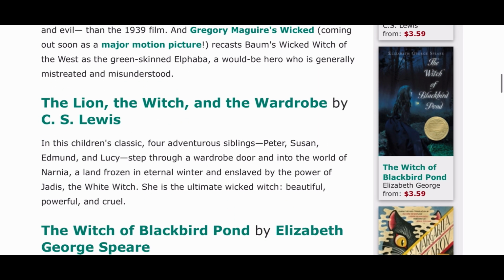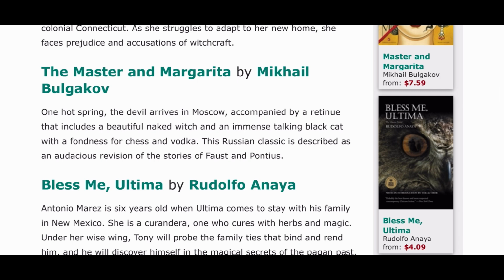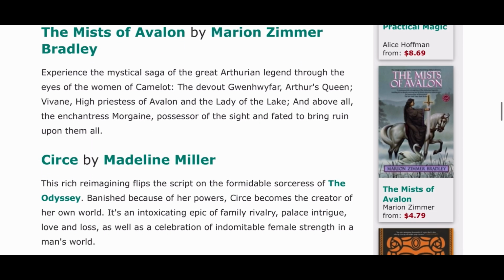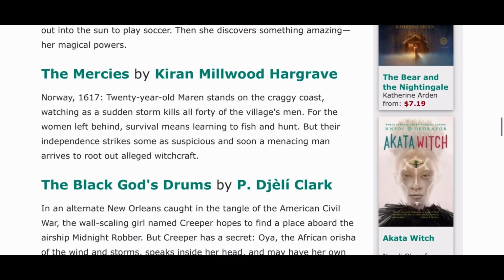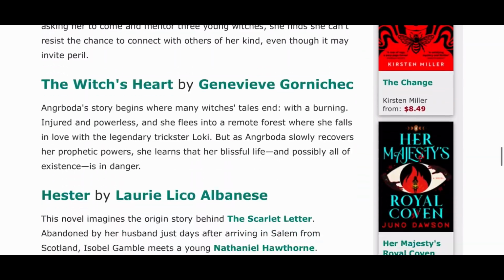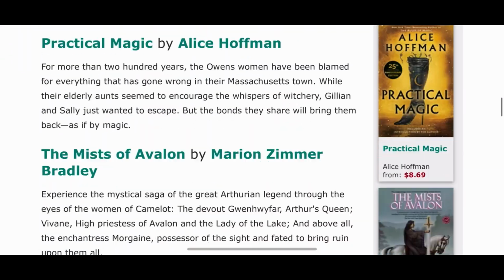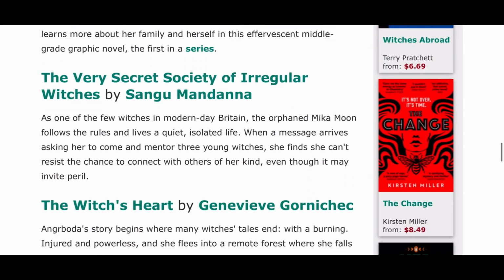They have articles on here as well. They have other recommendations and things like that. They have their Practical Magic. These are all very well-known books here. Attica Witch, Mercedes Witch. I'm trying to think if I have that one actually. I think so. I do like how they have little summaries of some of the well-known books.